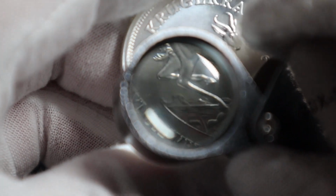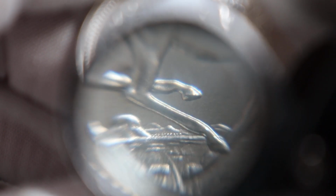So as we bring the loupe in, right there below the leg, you can see the texting right there. That's where it's going to say Krugerrand. Very, very micro. Right there.